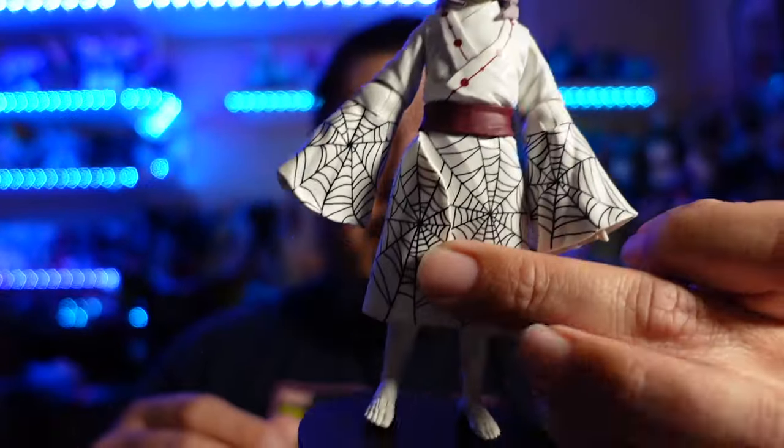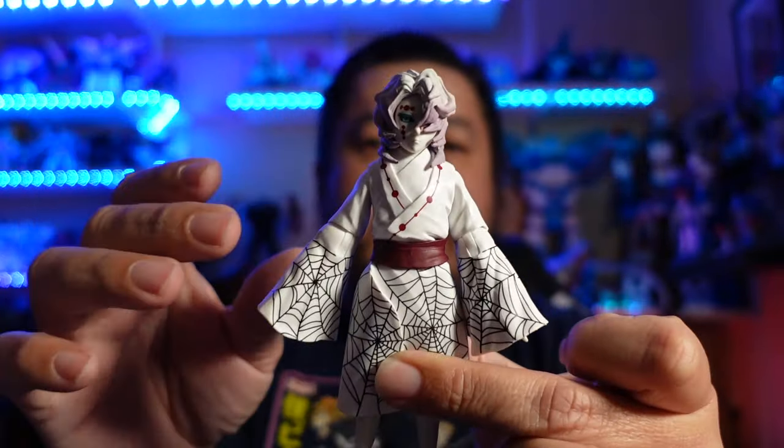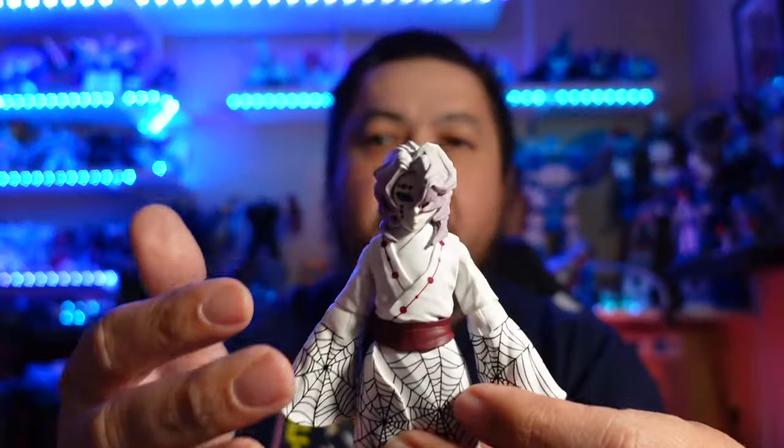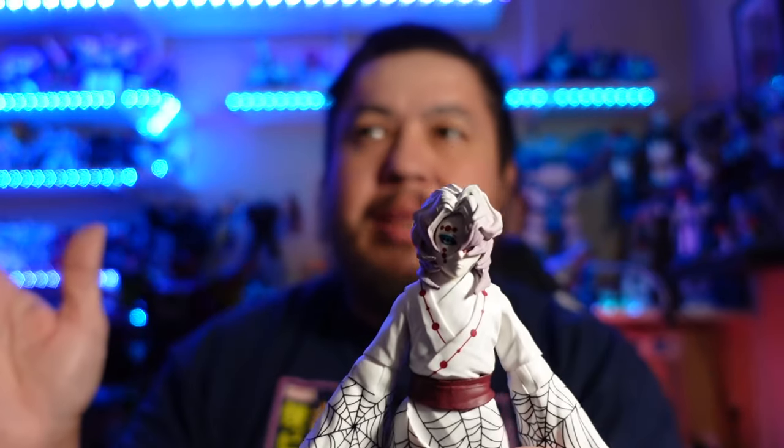But there is Rui. Again, I really, really dig this look. I think it looks amazing. I think the overall aesthetic is great. The I-don't-care nonchalant look on his face. That's the thing about these Lower Moons and Upper Moons. They're like, you're not powerful enough. I'm better than you. Just very overconfident and cocky and bored.